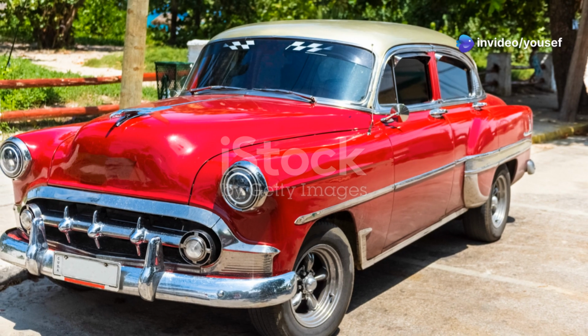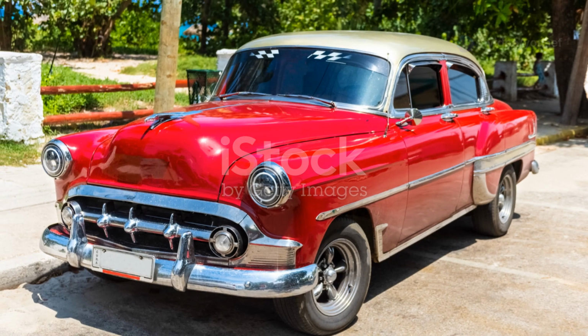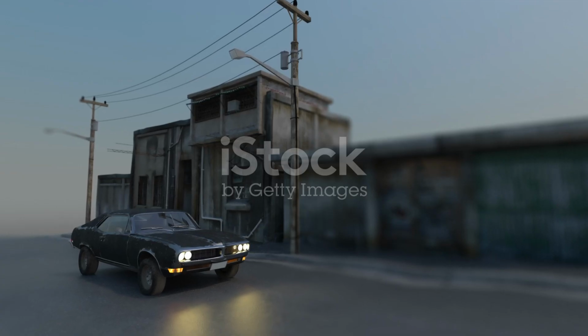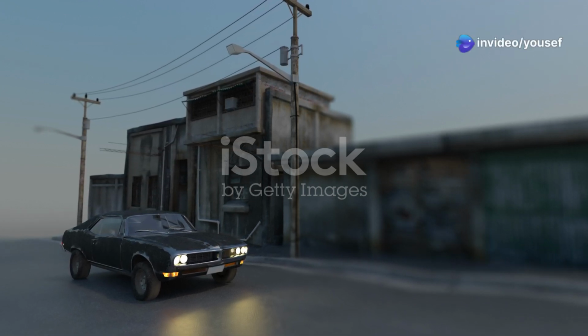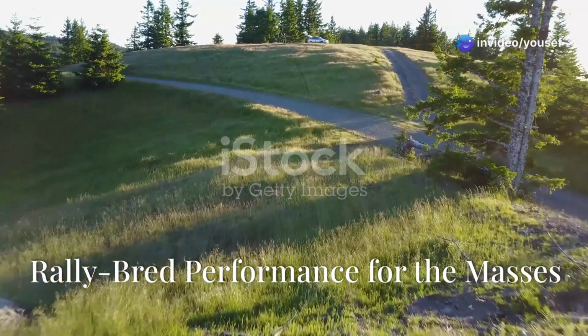If you're looking for a muscle car that can turn heads and deliver a serious adrenaline rush, the Challenger RT Scat Pack is definitely worth considering, and with a starting price of around $41,000, it's a relative bargain for the performance and style you get.